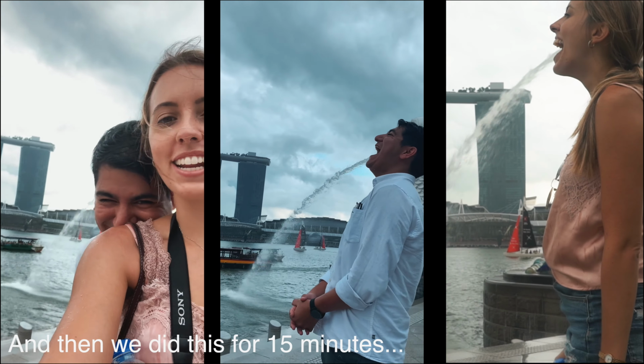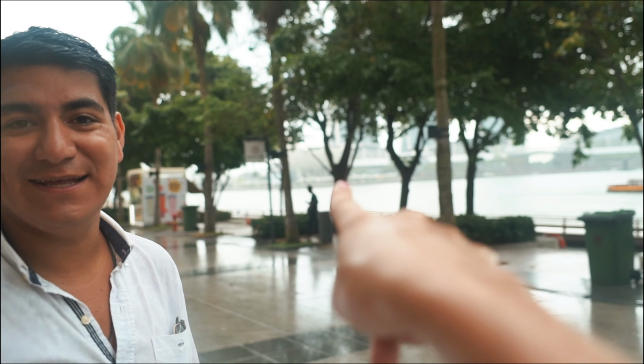Does it look cool over there? It's pouring rain. So we have a goal: go to the Art Science Museum that is over there, because that's the perfect activity for a rainy day. The problem is we have to go all over there, so I don't know how we're gonna do it, but we will. It's for you guys.